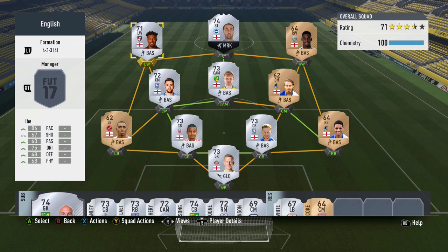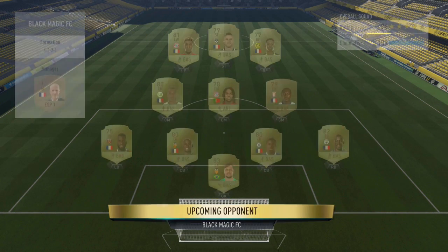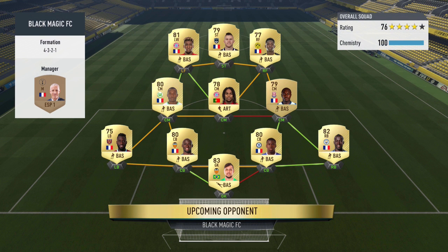And in the English side, we upgraded to Jordan Ibe in the left wing position, who plays for AFC Bournemouth. And I believe he'll be very good for us because not only is he quick, but he's also very strong. And in the Championship side, we upgraded our left winger position to our first Brighton player, Kazenga Lua Lua, who, like Jordan Ibe, is fast and strong, but also has 4-star skill moves which would be brilliant for cutting in from the wing.